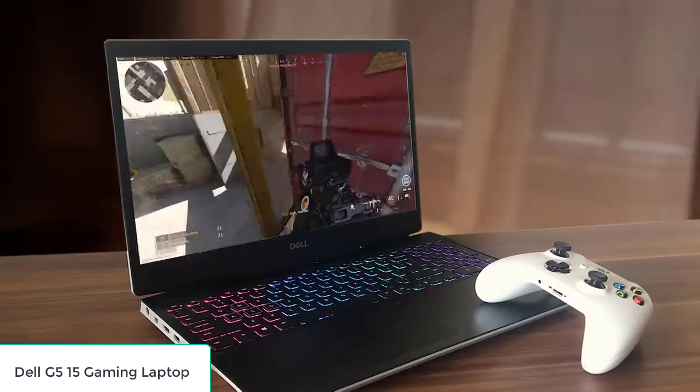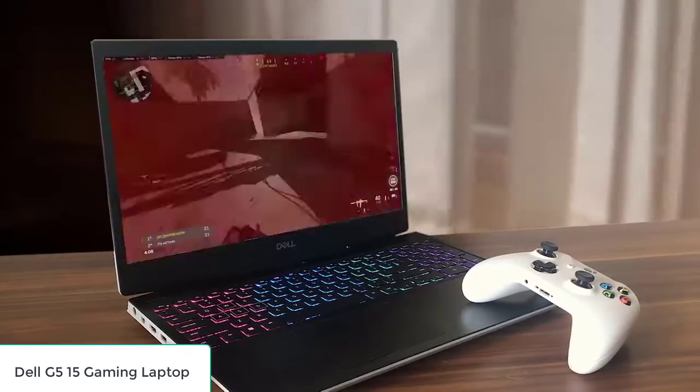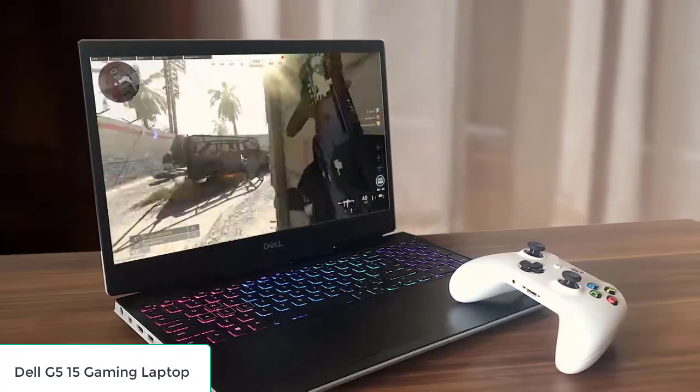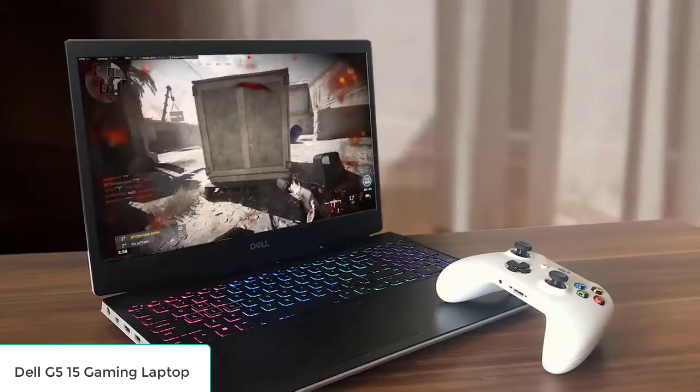The Dell G5 15 SE isn't perfect, but it does a great job of balancing performance, specs, and smooth gameplay with 144Hz refresh rates without too many compromises, making it great for gamers looking for an entry-level gaming laptop that delivers the biggest bang for the buck.